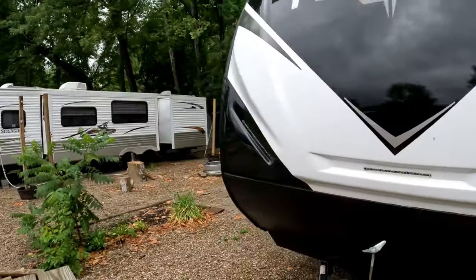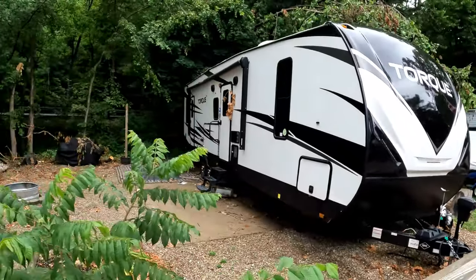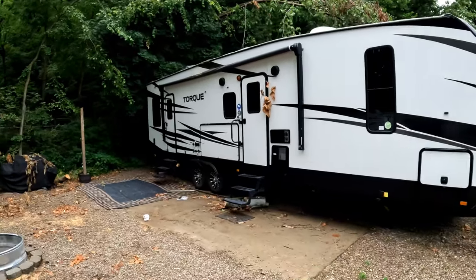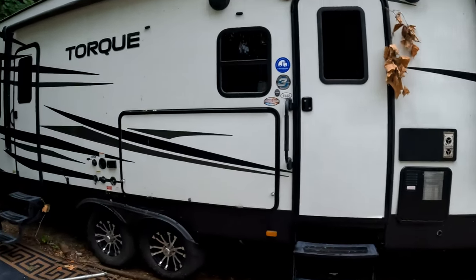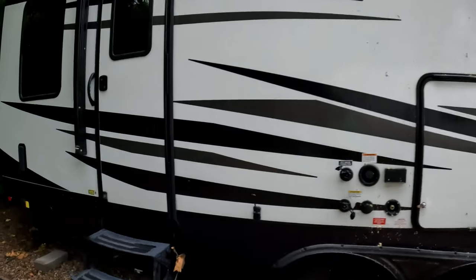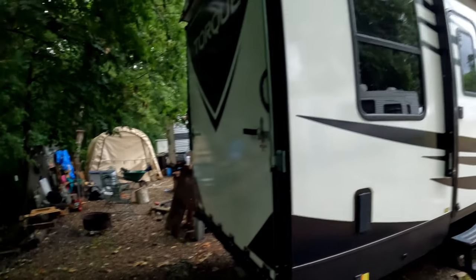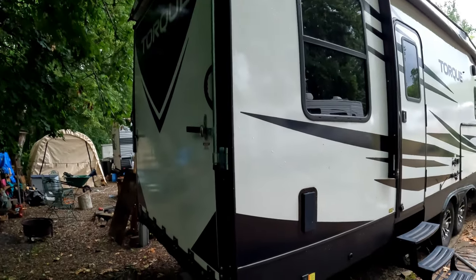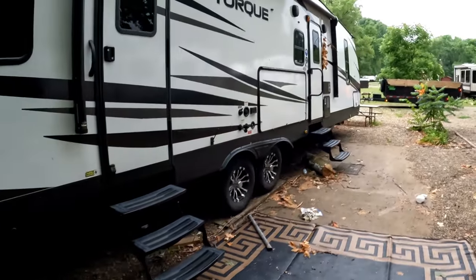But I guess we need to work quick to hopefully avoid getting soaked. So we will have a look here, and appears like everything's ready to go. So you can see this one's a toy hauler version, so kind of interesting, but yep, we're gonna get busy.